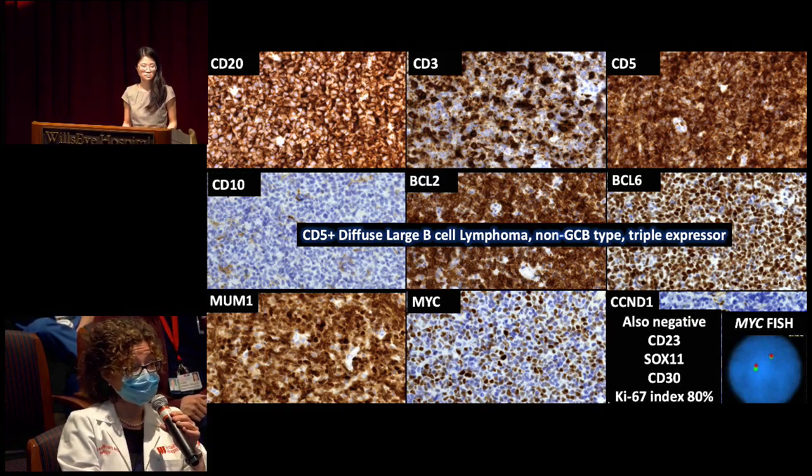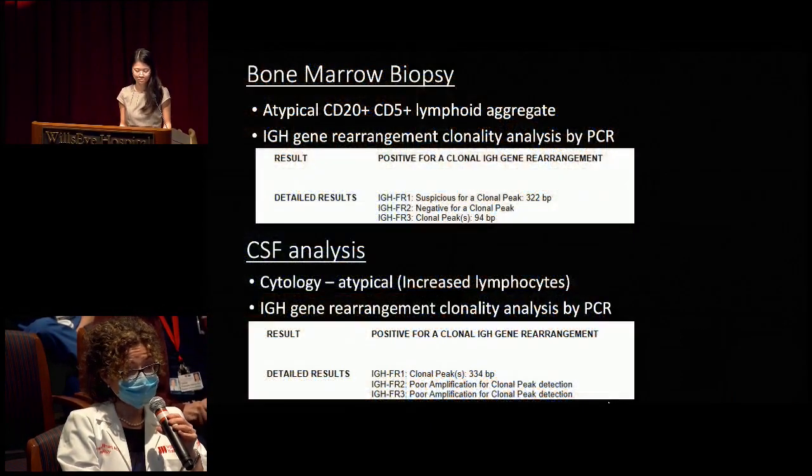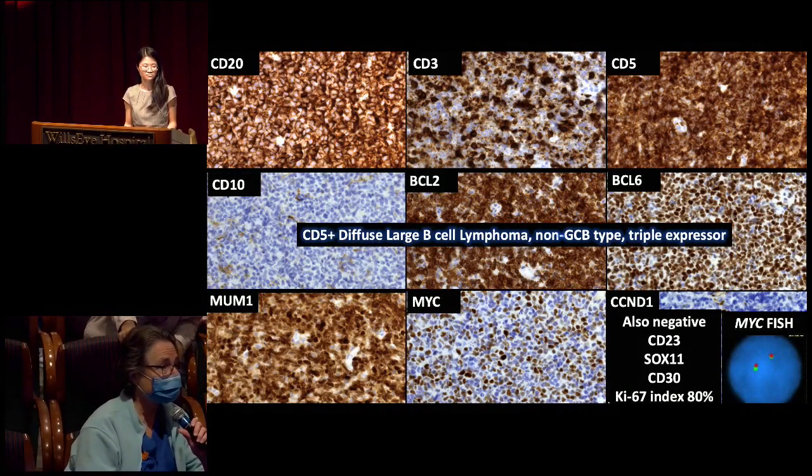In this case, there was no rearrangement in the MYC gene. So this is diffuse large B-cell lymphoma. But this lymphoma expresses CD5 and expresses immunohistochemically MYC, BCL2, and BCL6, and that is associated with unfavorable prognosis. So this would be a less common type of conjunctival lymphoid process, because the most common type of lymphoma that we see is MALT lymphoma. Second is follicular, and way down the list is diffuse large B-cell lymphoma.